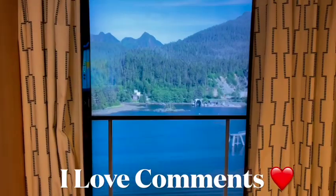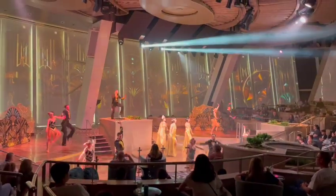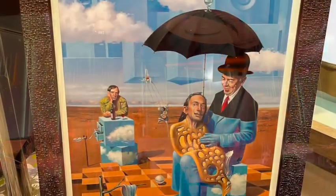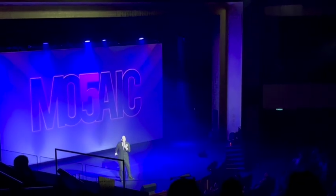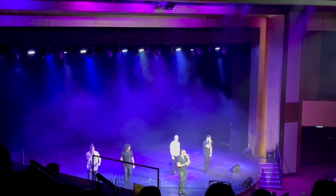Got back to the boat relaxed, then we decided to take in the show in Starwater. Another dancing show was pretty cool. After walking around the boat, I saw some cool art that was for sale. And then I went to watch MOSAIC. This is a cool band. Everything is done with their voice.